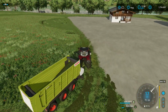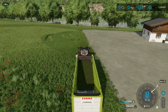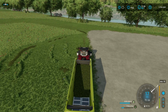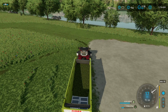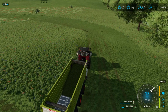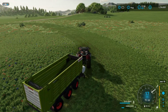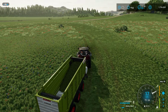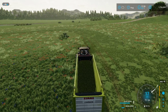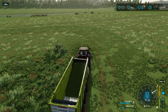Oh, this is a really nice, relaxed evening. Yeah, I think you can call it already evening, but it's early evening. And so peaceful. Mowing and mowing on our own land.